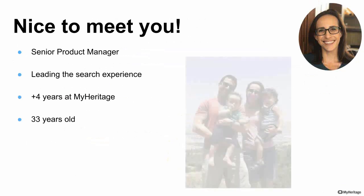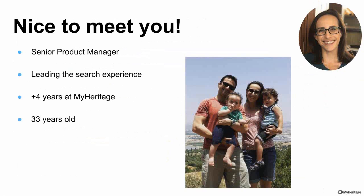I'm 33 years old, and that's my little happy family. Nadav, he's the oldest one, he's 2.5 years old, and Ido, the youngest one, is 1 year old. And Nadav is not asleep yet, although it's 9 p.m. in Israel, so I'm sorry in advance if you hear him during this webinar.